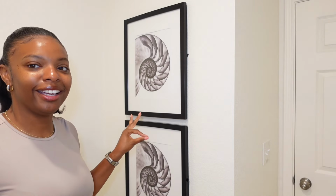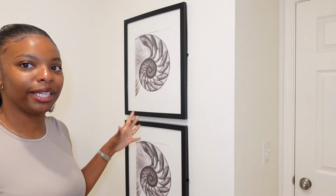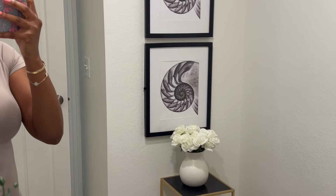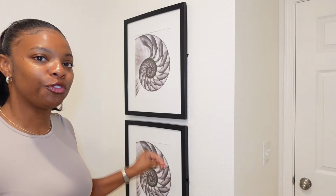Now, just behind me, I have almost identical pictures to the ones above the toilet on the adjacent wall. This wall has pretty much the same exact simple frames on the opposite wall. I just wanted something to fill the space and make it look good without trying too hard or adding too much to the space. When it comes to a powder room, it's not like it has a shower or a tub. You don't need much.